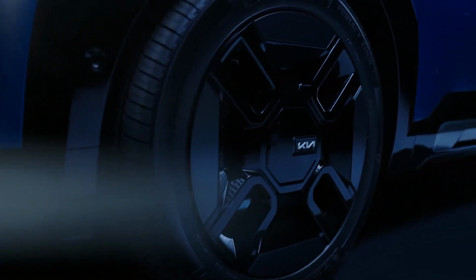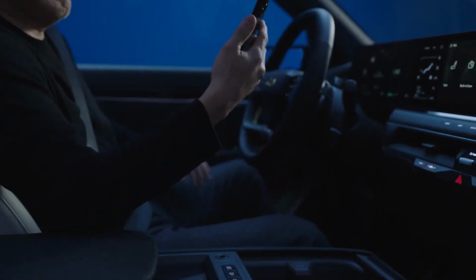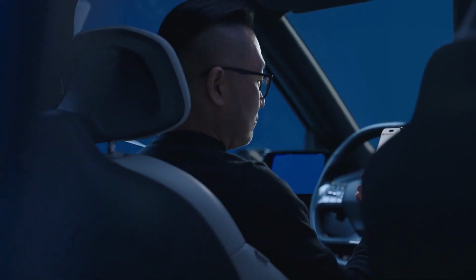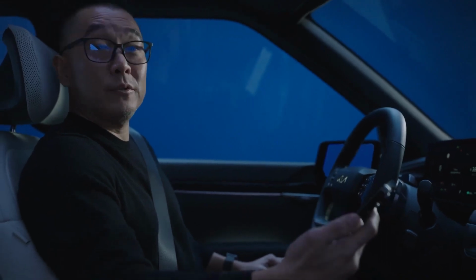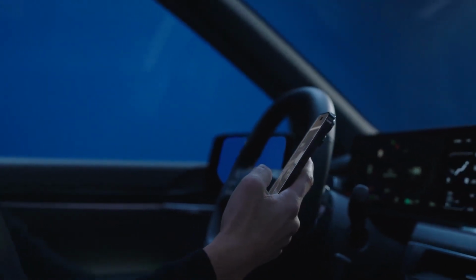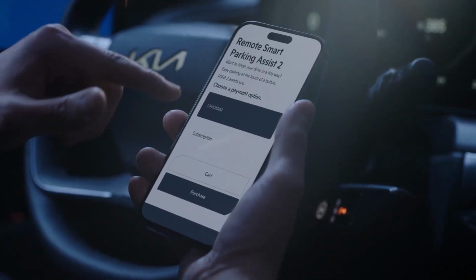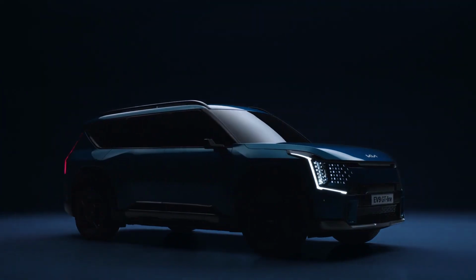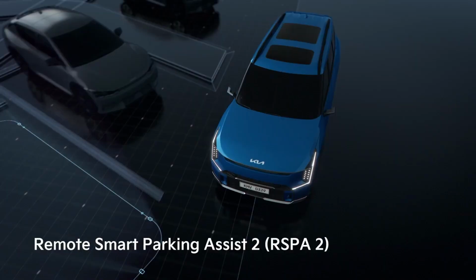The Kia EV9 also respects your freedom of choice. The Kia Connect Store allows you to browse innovative features for personalizing your vehicle, even after initial vehicle purchase. In other words, we have reduced the anxiety of having to make important purchase decisions on the spot. Making things even easier, over-the-air software updates mean you can customize your vehicle from the comfort of your own home.